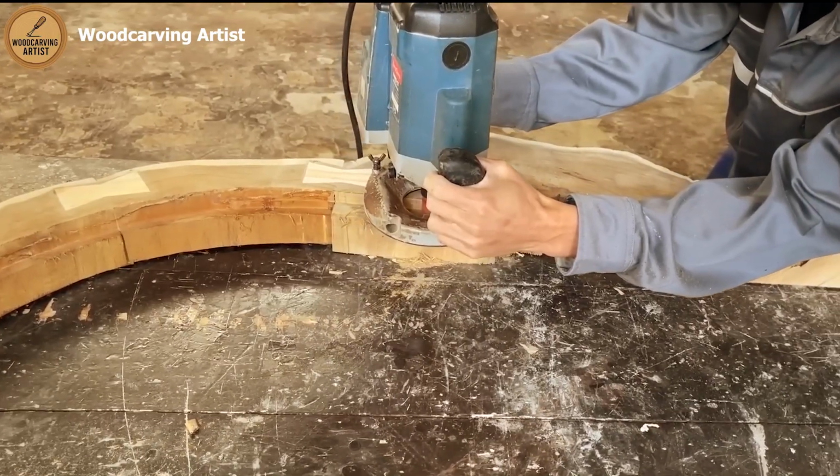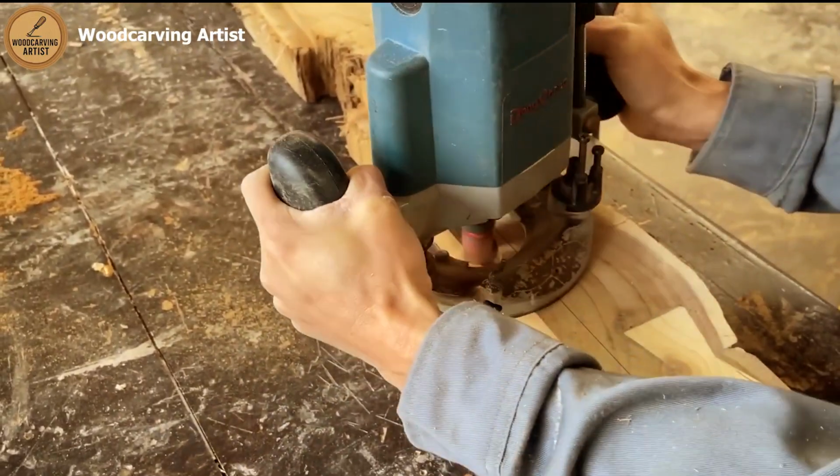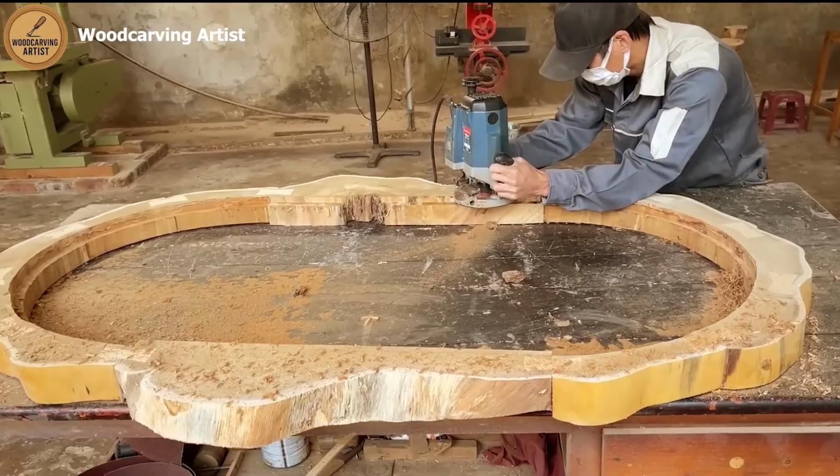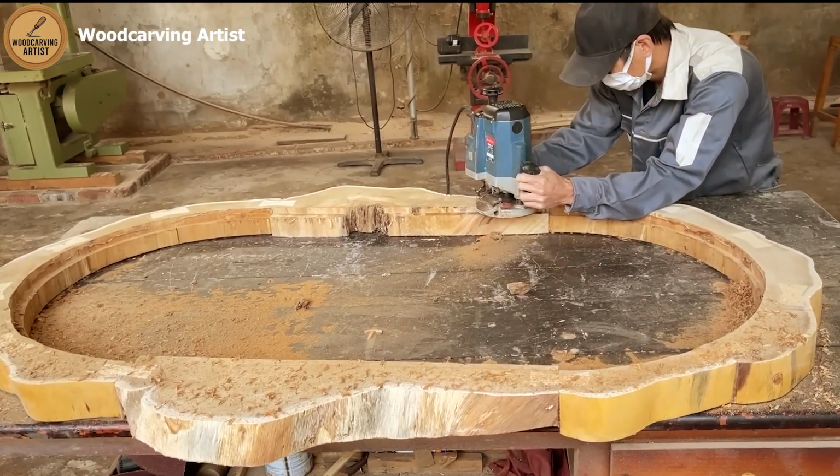Place it in a rustic cabin and it feels like home. Place it in a modern studio and it becomes a statement. Place it in a gallery and it's sculpture. In every context, it adapts just like the tree it came from.